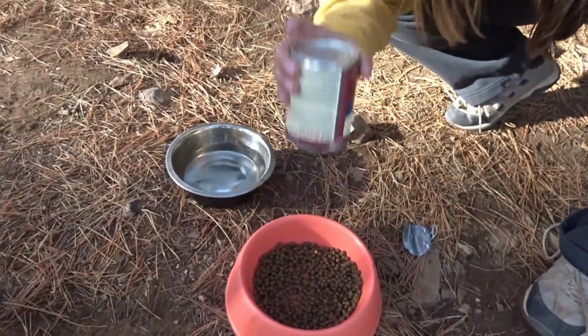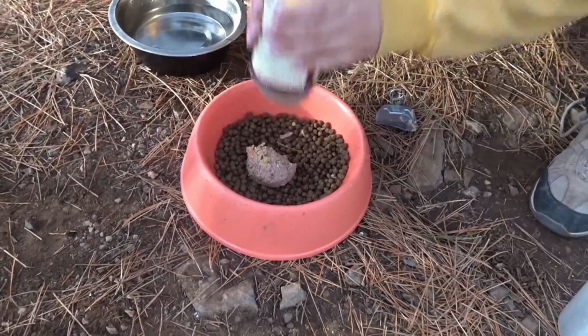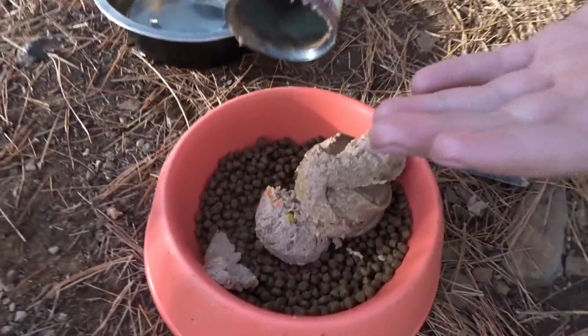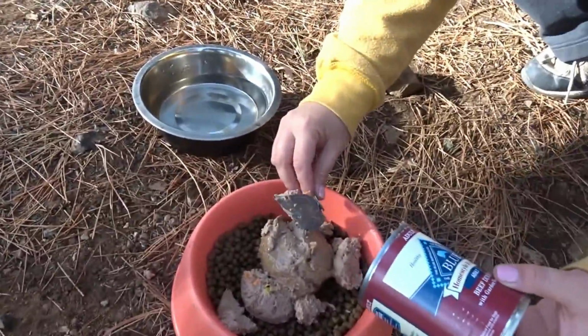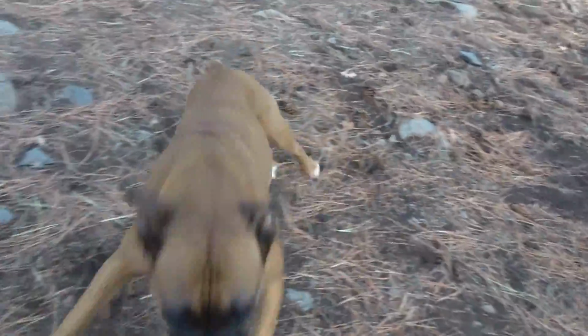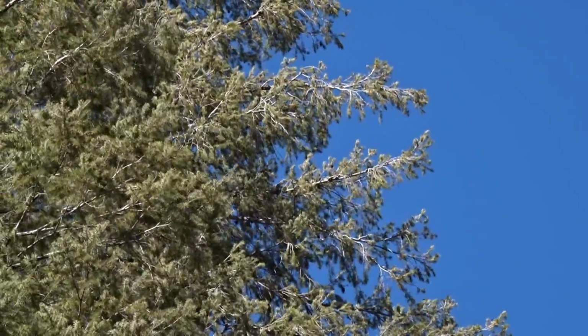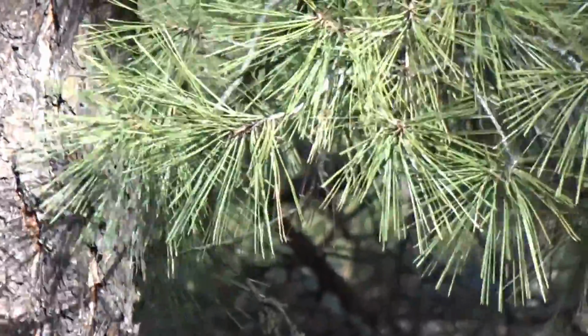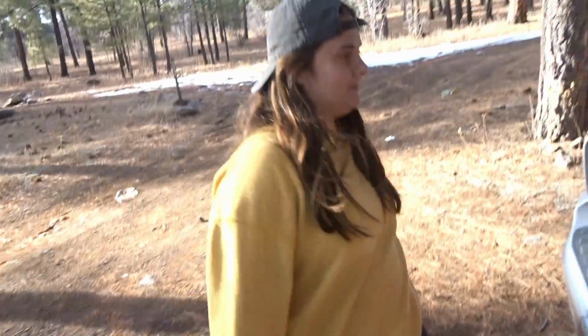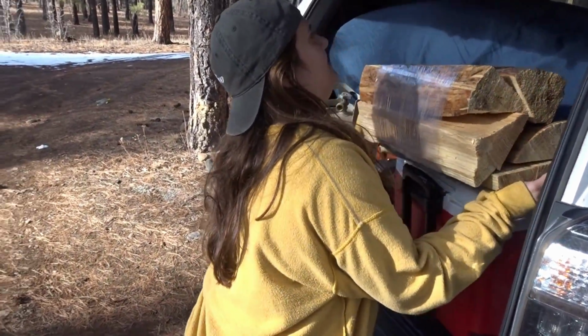It might take a minute for it to... Yeah. Garden veggies. Mmm. Delicious. Got all over my finger though. Tasty. Oh, sure.